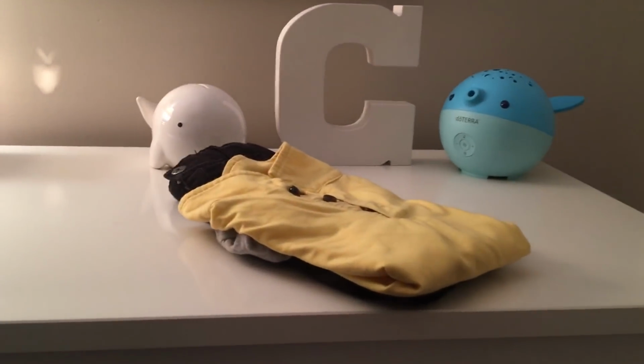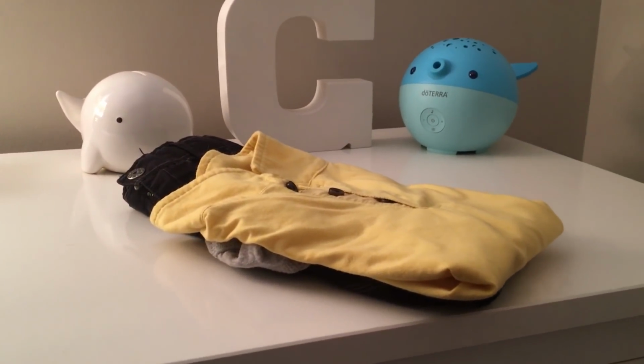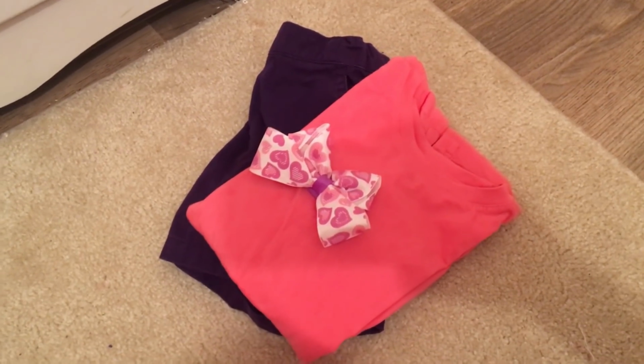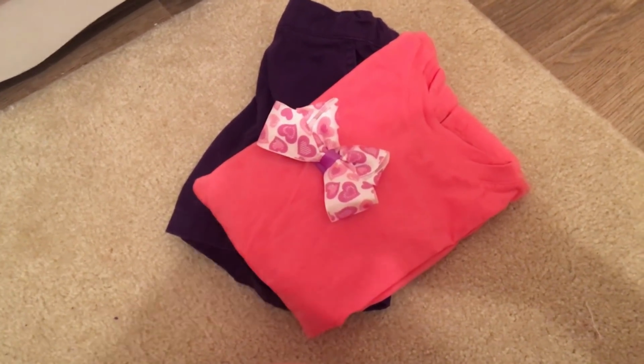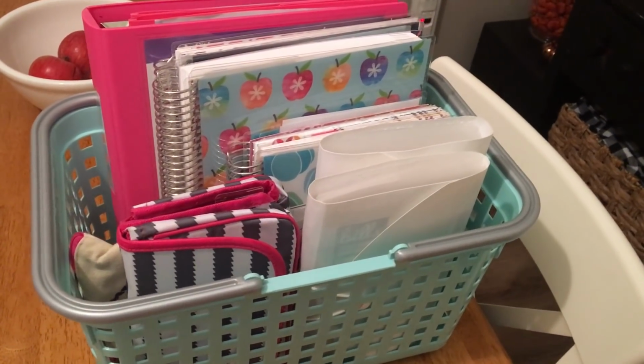As my kids are getting ready for bed, I like to set out their outfit for the next day. It just makes the process of getting clothes out and ready that much easier, and I set out my outfit as well. Then comes my favorite part of the day.